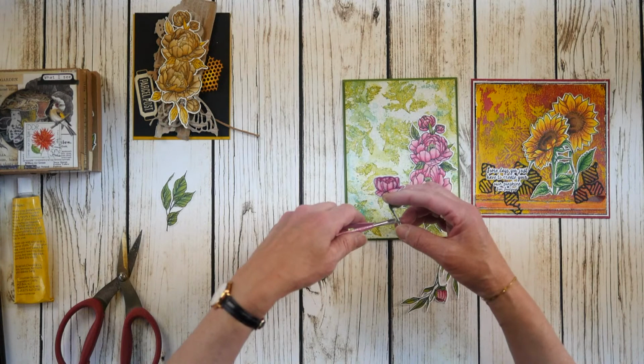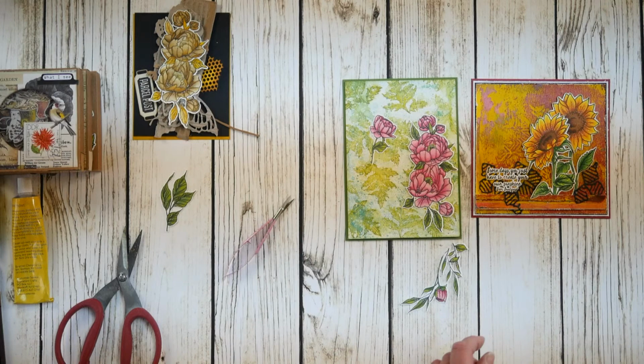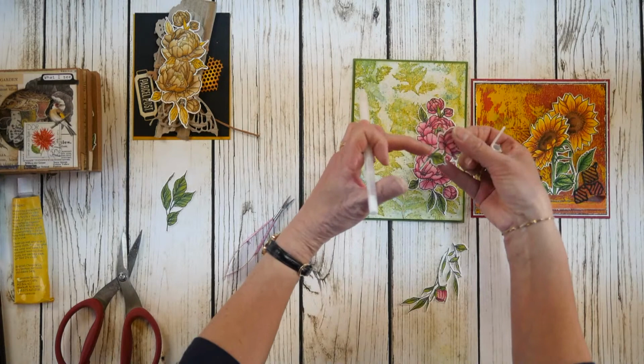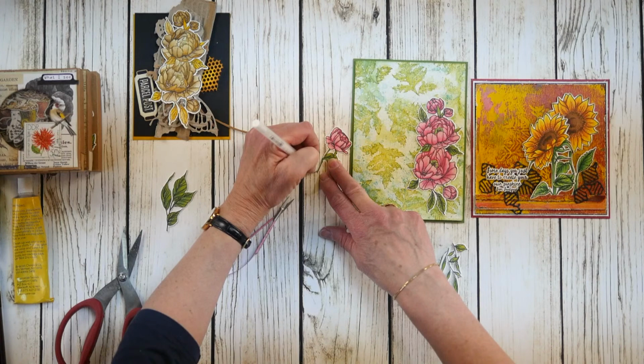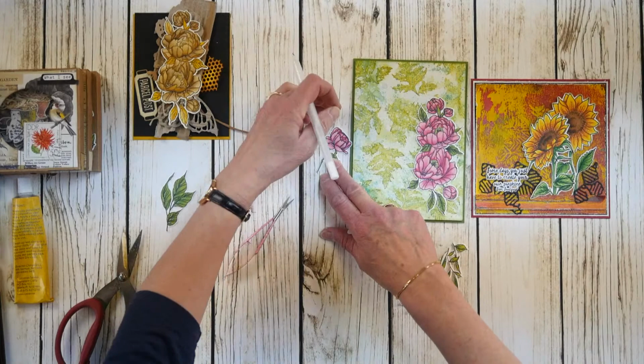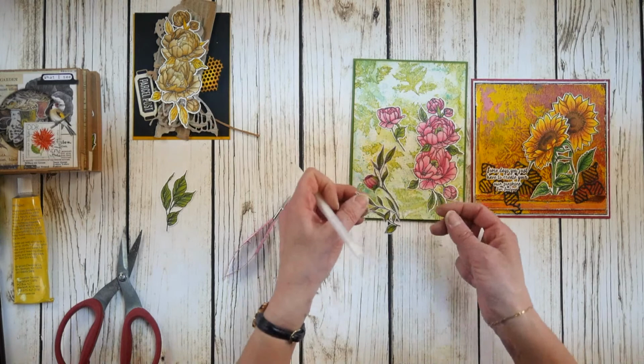I cut this off now, and I know I showed it in a different live already. If you die cut this, now I see the stamp here. What I do, if I want to use it as is, I just take my white gel pen and get rid of those extra pieces on the side. So it doesn't look cut off anymore. This one doesn't need it, but I can do it with different things.